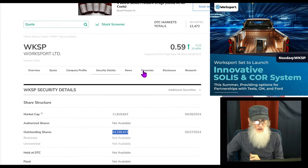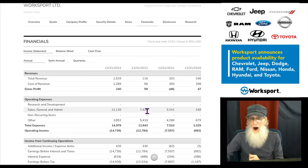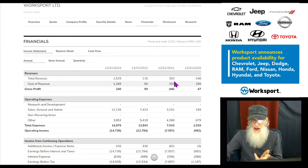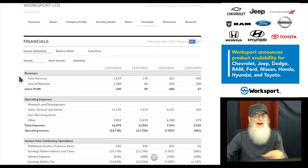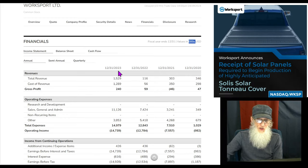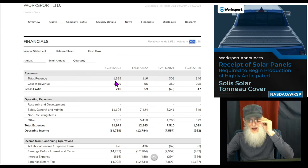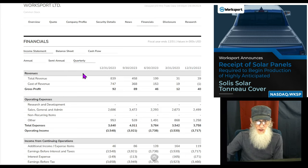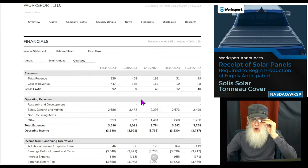Taking a look at our financials. Wow, we had an explosion there, didn't we? Over the last 3 years, not counting 2023, she was down there doing $300,000 and $100,000 worth of business. We know those are hundred thousands because we've got to add three zeros to any of the numbers on any of these charts. Well, look at 2023. She jumped from 100,000 to 1.5 million. That's 15 times her normal volume, folks. 1,500% increase.